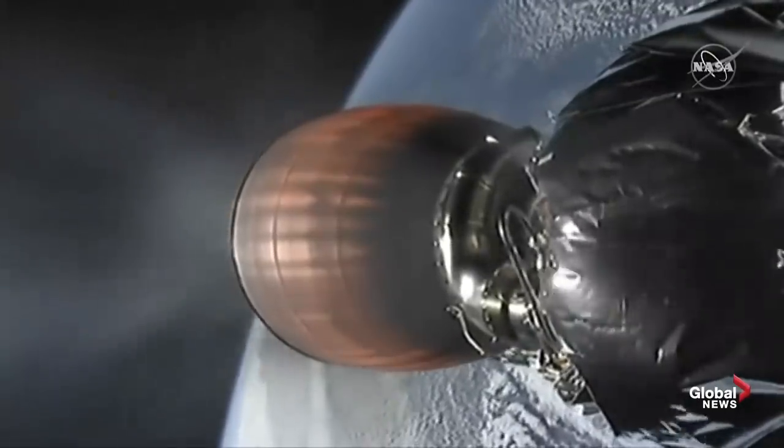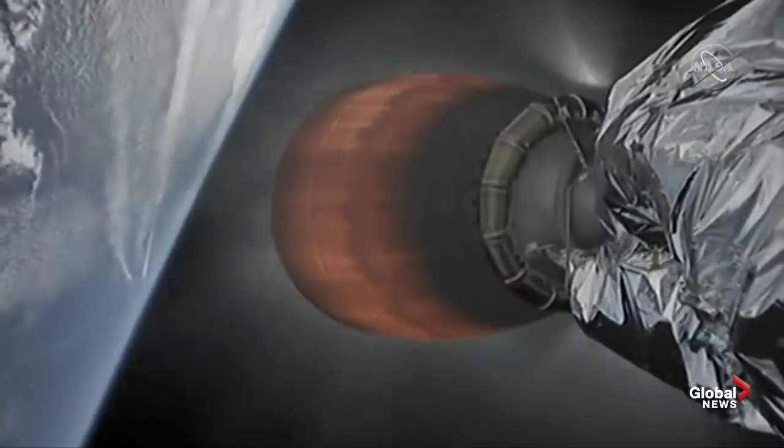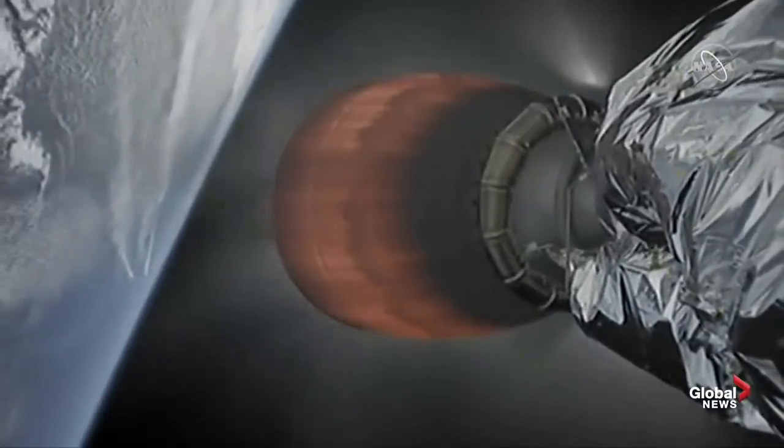So right now we're looking at the second stage, and you're looking at that MVAC-D engine, which is our Merlin vacuum engine, which only operates in space.